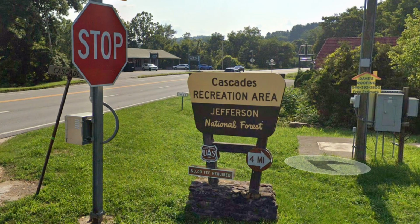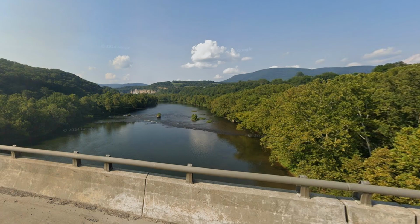And now we move quite a bit up the road to the sign for the Cascades Waterfall in Pembroke. Definitely a cool place to stop. Been there a few times. And only 4 miles out of the way, as it says there on the sign, and a pretty cool trail and waterfall. Here we cross the river in Harrisburg.